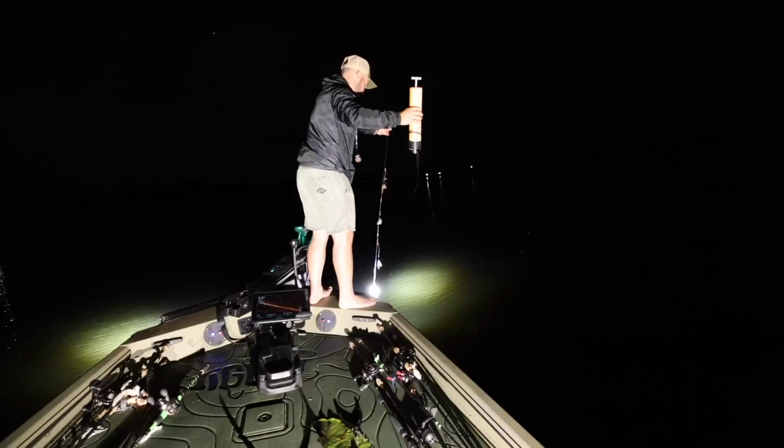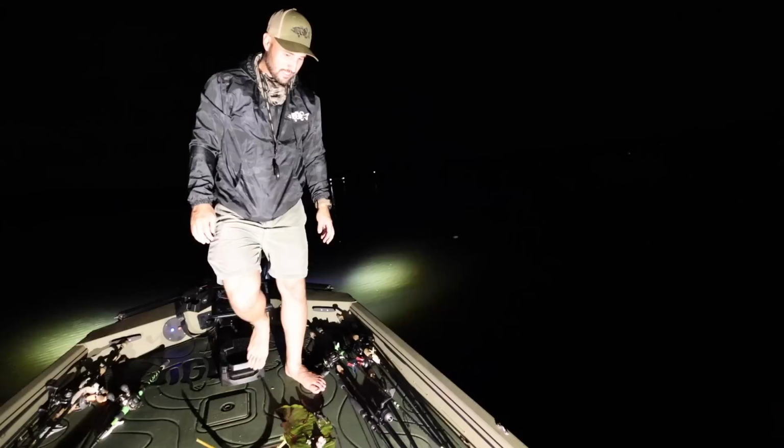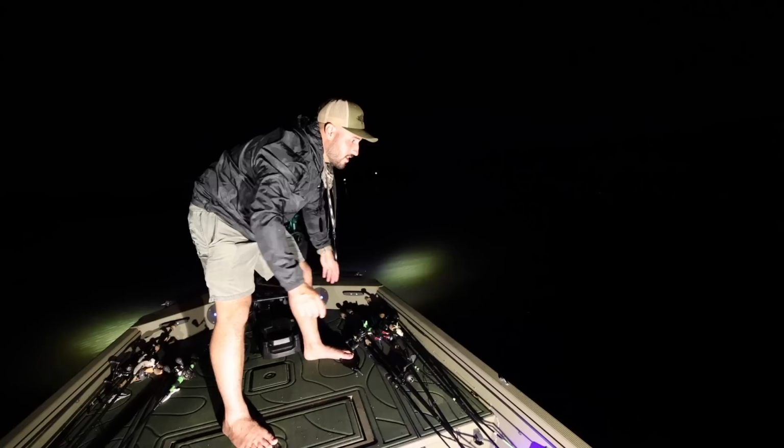There it goes. And it's on the bottom. That's perfect. That's perfect, dude. And then you know what? We're gonna go ahead and throw our digested bluegill and our lily pad overboard. Chum them up even more, give them a little free meal.